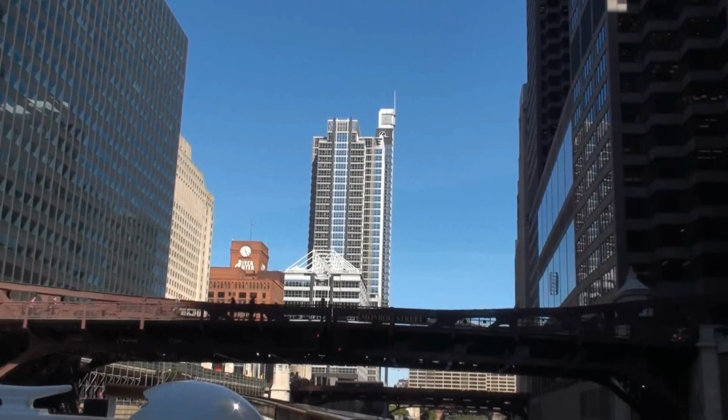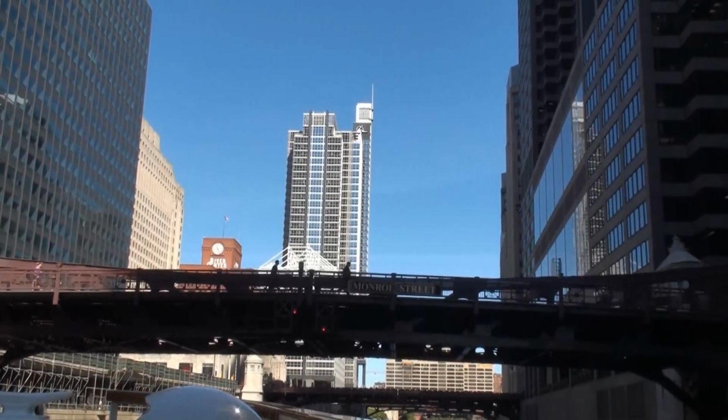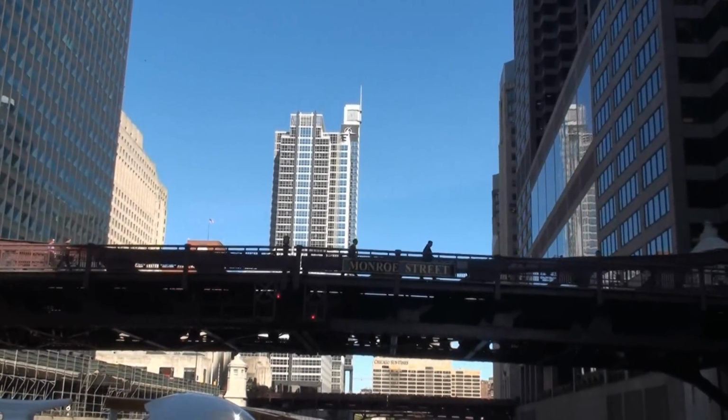Now we just passed under Adams Street. This is historic Route 66. It gets its start here in Chicago and makes it all the way out to California. That's the bridge that we just passed under as we speak.